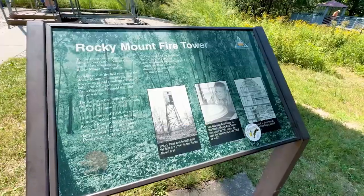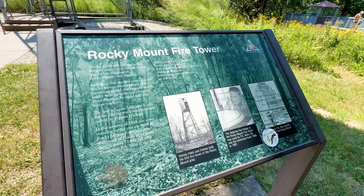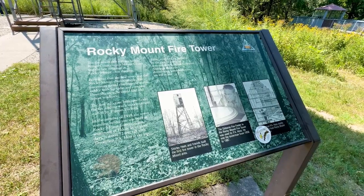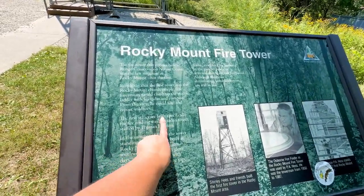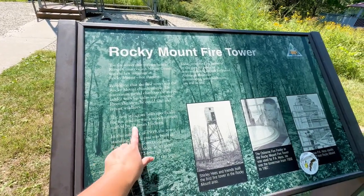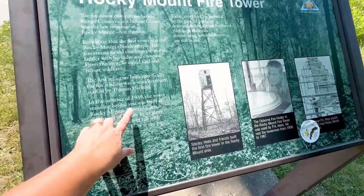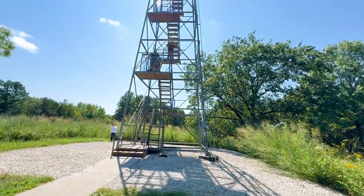So Rocky Mount Fire Tower that you see here at Runge Conservation Nature Center was the last structure at Rocky Mount, not the first. Cool. So this says the first structure built specifically for firefighting was a wooden tower staffed by Truman Hickman. Look at that. He's up in there. In 49, the tower standing before you was built. This has been here since 1949.